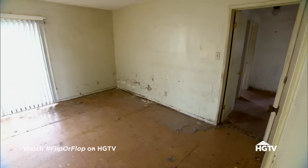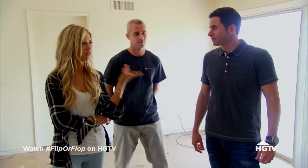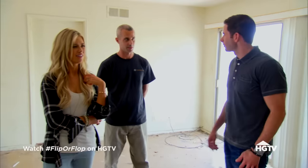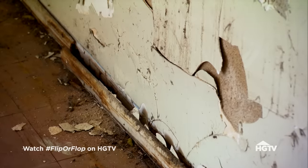What's up with the walls? Rotted walls? There's probably a bathroom on the other side. It's gonna be water damage. Looks like plaster. I think that's the first time I've ever seen a rotted wall.